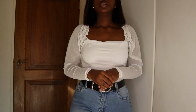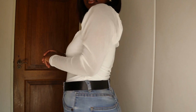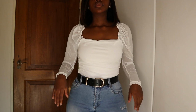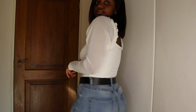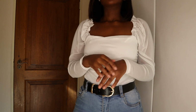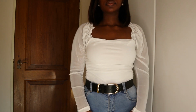This item that I got was a square neck blouse. It does have a bit of a puffy sleeve going on. Honestly, I don't know what I'm trying to do because you obviously can't see, but I'll have a try-on clip here. It has a square neck and puffy sleeves, and a little bit of ruching on this part of the top. I think it's very, very cute. I paired it with a pair of jeans, so I think it looks really cute.